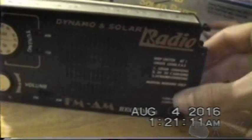I might go get some batteries and put them in there, but I've been thinking of getting some rechargeables for this. I think that would be cool. But either way, let me wind this up a little bit and put it into Dynamo charging. Hear it. Actually sounds fairly high quality.